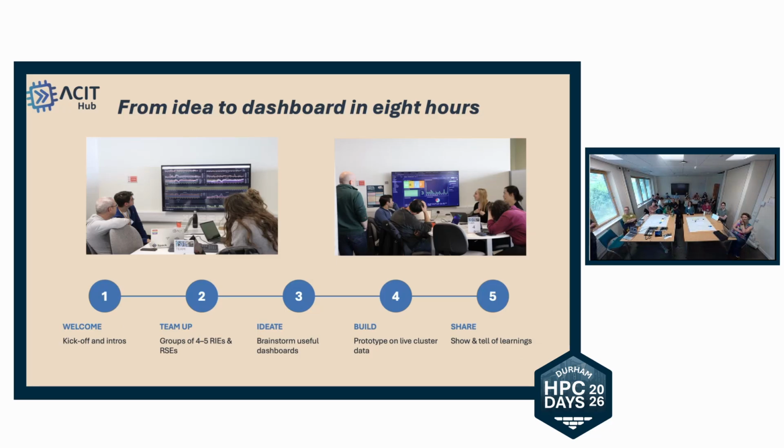So the format of the day was essentially kick off and introductions. Lots of people turned up to Surrey, we welcomed them, split them into groups of 4 or 5 RSEs. We had a brainstorming session where each group came up with some ideas for potential dashboards. We then spent the day, 4 or 5 hours really, of uninterrupted time just prototyping, working on the data, building dashboards. And then at the end of the day, everybody came together to show what they built, talk about what they've learned, talk about the challenges that they faced.